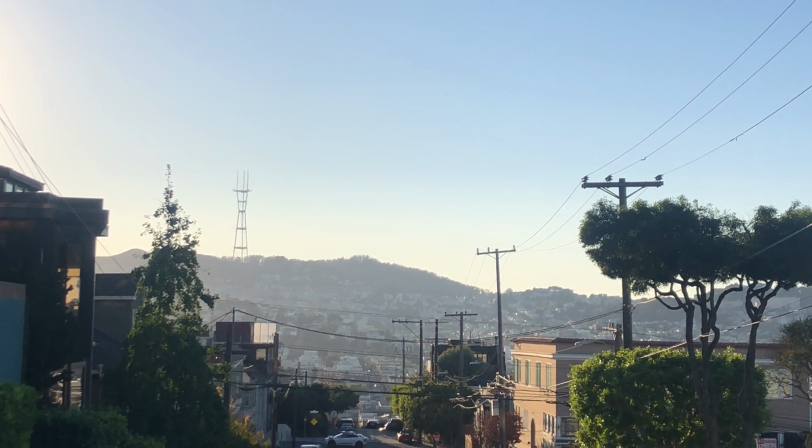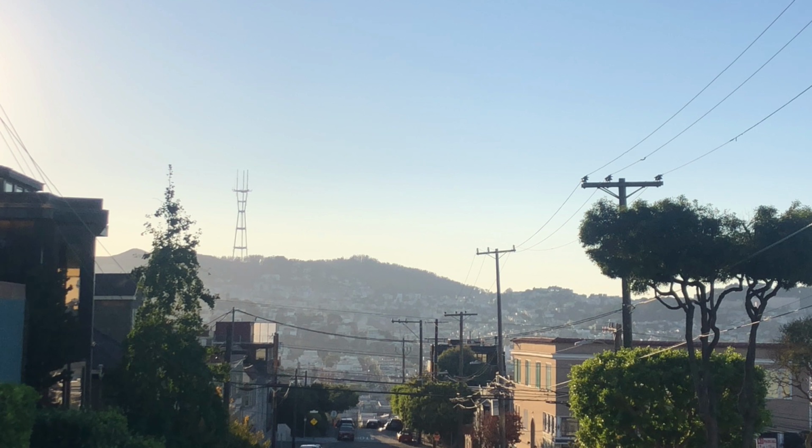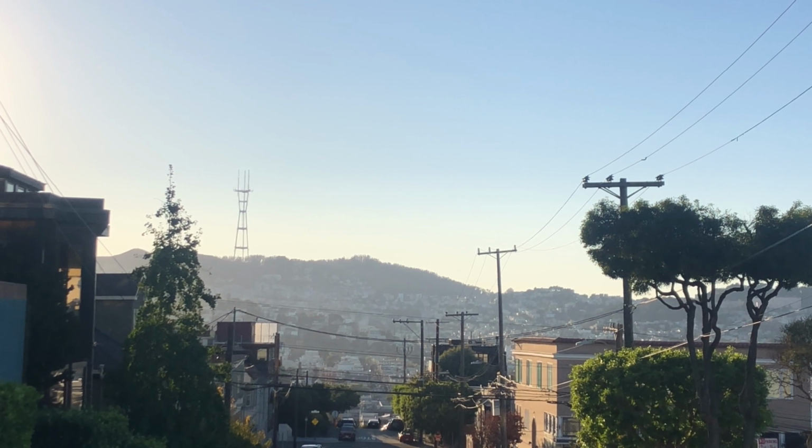Nevertheless, another spectacular view of the city at another intersection. Let me show you a few more views. For the first time, I think we'll be able to see the Golden Gate Bridge. Let me see if we can get a good shot of it.